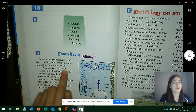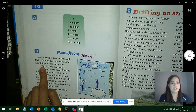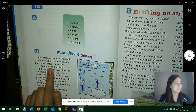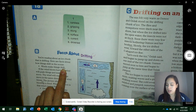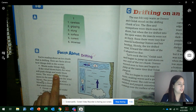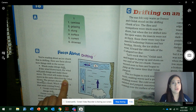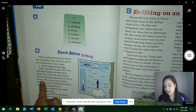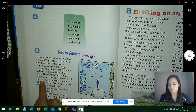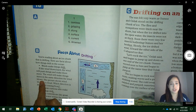Winds make things drift. Everybody say that fact about winds, starting with right here. Read it. Get ready. Awesome. I'm going to continue reading. If the wind blows hard, the wind will push things and make them move. The wind will make things move in the same direction the wind blows. Everybody, in which direction will you drift when you're in a big wind? Get ready. Yes, you should have said the same direction the wind blows.